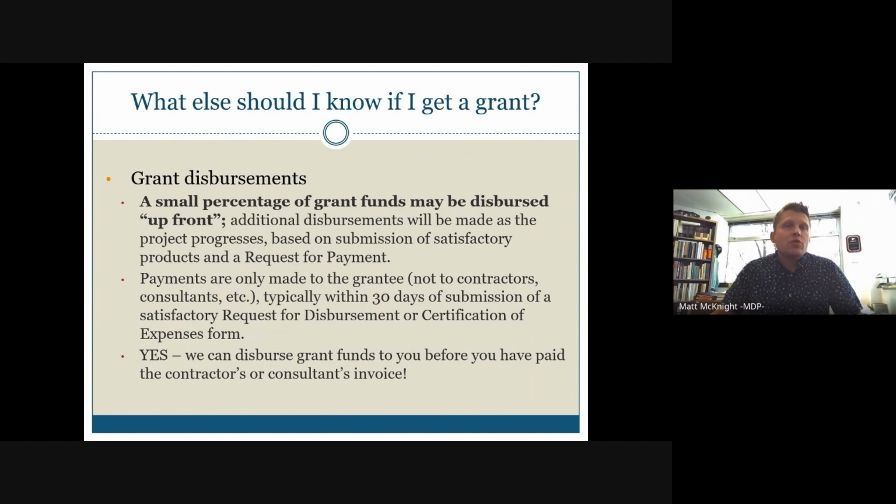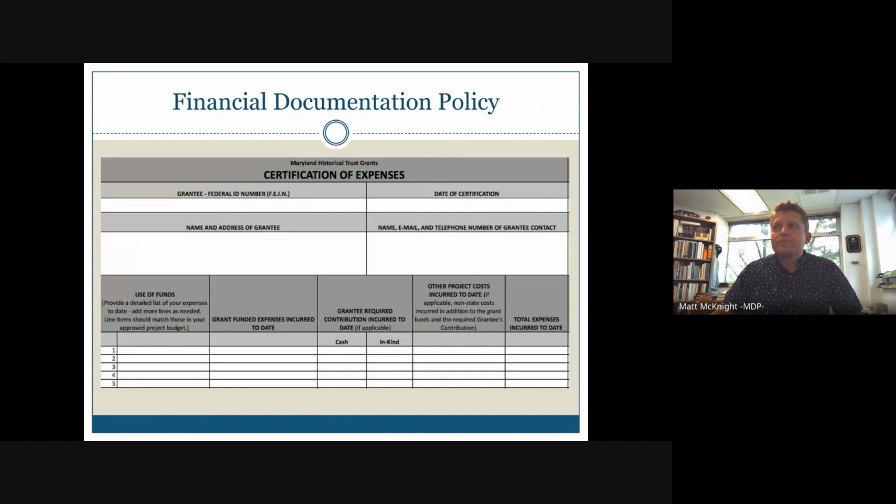Typically, we are able to process those certification of expenses forms within about 30 days after the submission of a satisfactory request for payment. And in addition, in anticipation of folks' next question, we can disperse grant funds to you before you pay the contractor or the consultant's invoice, but you need to talk to your grant monitor about that.